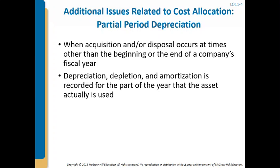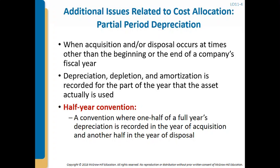Understand this about cost allocation, and this should have been discussed earlier. When an acquisition or disposal occurs at times other than the beginning or end of a company's fiscal year, depreciation, depletion, and amortization is recorded for the part of the year that the assets are actually used. And so you could use what's called a half year's convention rather than taking the actual period of the year.